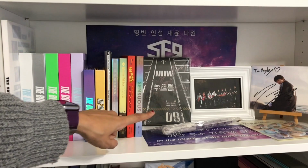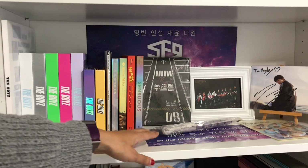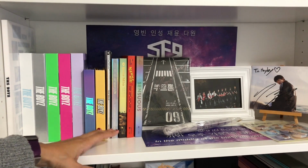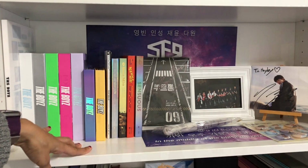And then I have a frame with a picture of them on it, and then my Junior signed page, and just some things that I gotten from their tour. So yeah, I'm done with the shelf. Now on to the next.